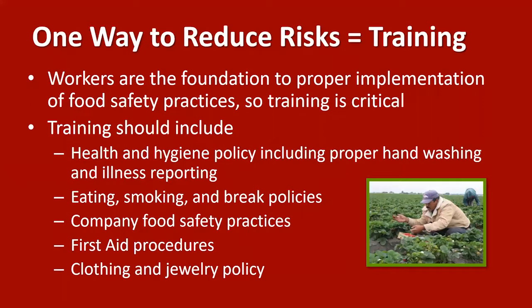One way to reduce risks associated with people is training. Right? Making sure that workers are trained. They are the foundation of your food safety plan. They're on the front lines out there picking, packing in the packing house. Your training should include things like health and hygiene policies, illness reporting, how to properly wash your hands, when to wash your hands: after you eat, smoke, take a break. Anytime your hands are in contact with your mouth or your bum after using the bathroom, those are times you need to wash your hands.